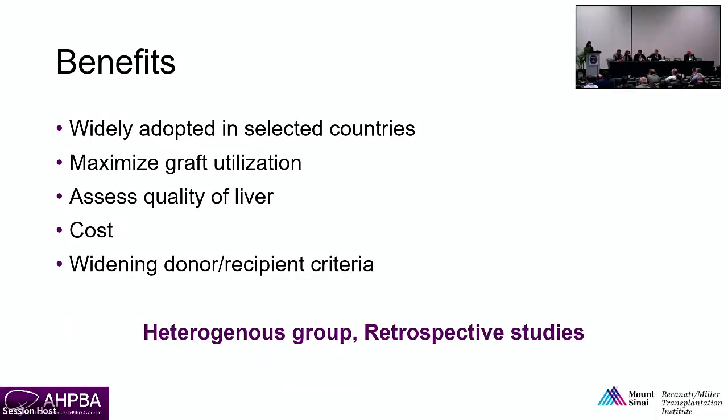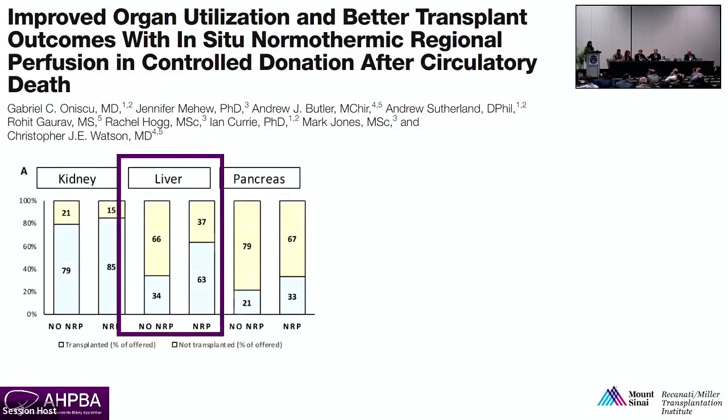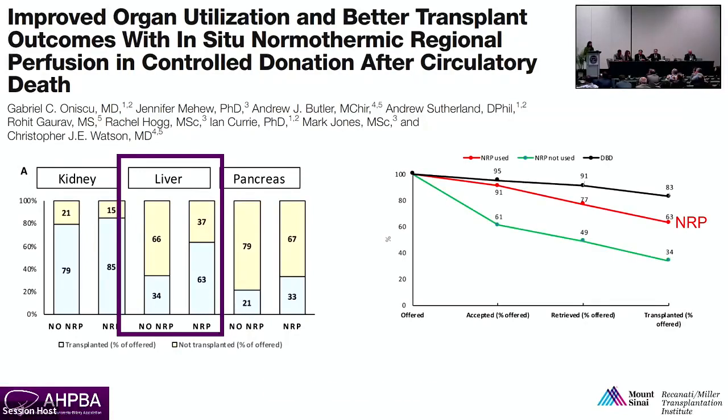It helps maximize the graft utilization, and assess the quality of the livers. It has a low cost compared to, for example, machine perfusion, and certainly widens the donor and recipient criteria. But as I said, the data is very heterogeneous, and this is only based on retrospective studies. Organ utilization has been shown to improve. This is a UK study that shows that using NRP has increased the organ utilization in livers by threefold.